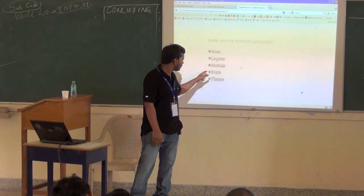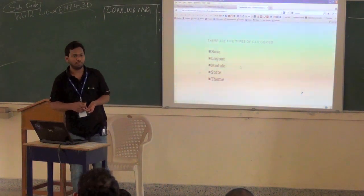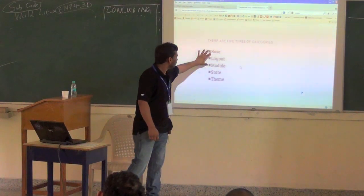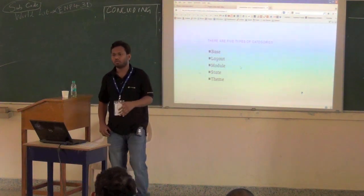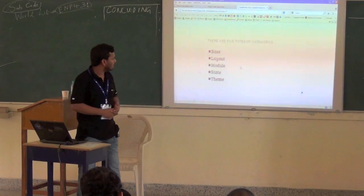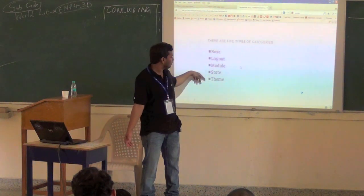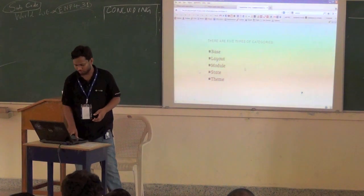Suppose you are styling a module, then you should never use an element selector, because the moment you use an element selector, it will be conflicting with the base. By ensuring this, the CSS is always properly well maintained. And in future, anytime you want to add something, it will fall under one of these categories. So there won't be any issues later.